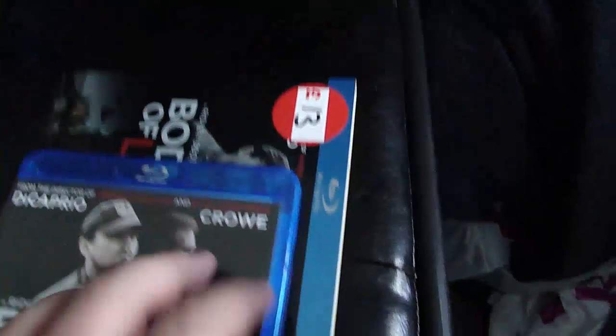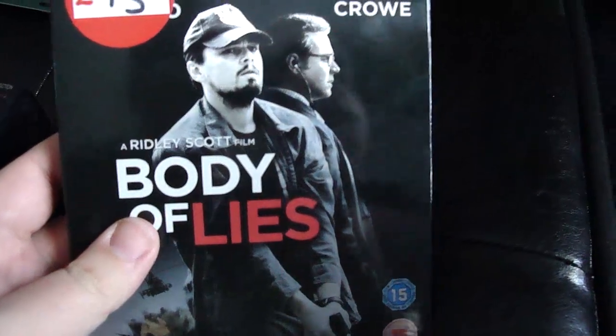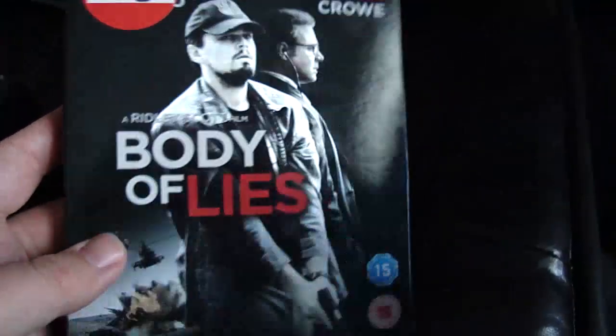Very, very tight slipcase. Not a huge fan of Russell Crowe, but it's a Ridley Scott film, and that's the only reason I bought it, really. The only Ridley Scott film I think I haven't seen is A Good Year, mainly because I don't like Russell Crowe, but I will get around to watching it, especially if it comes out on Blu-ray.